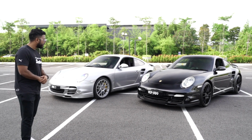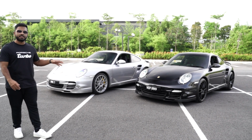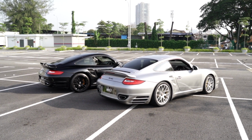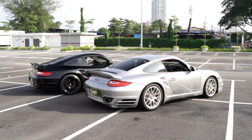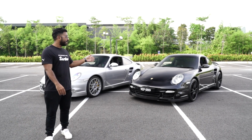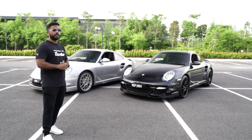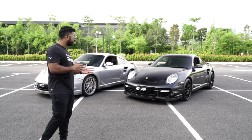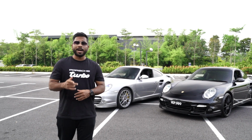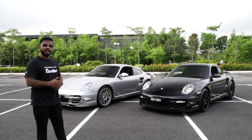So first things first, the 997, in my opinion, and a lot of other enthusiasts as well, is basically the modern classic in the current 911 lineup, all the way from the 930s. The early ones fall under a classic category, but the 996 and the 997 are sort of like a modern classic. So a lot of people, including myself, feel this is the sweet spot between technology and feel.